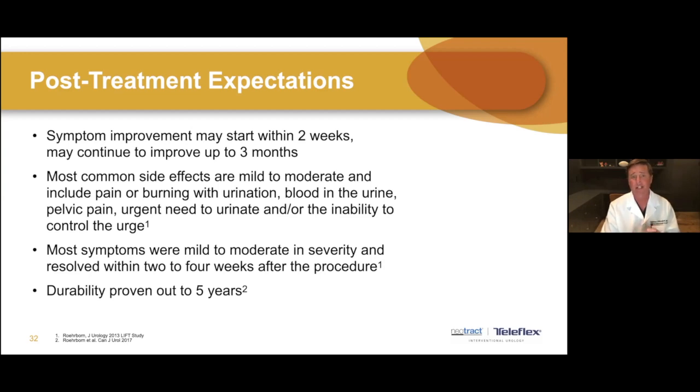I have never seen anybody have problems from a UroLift more than a few days out from it. A study published pretty recently showed durability of this out to 5 years to be about 87%. In other words, if you do a UroLift on 100 people, you would expect only about 13 of them at 5 years to have needed another procedure.